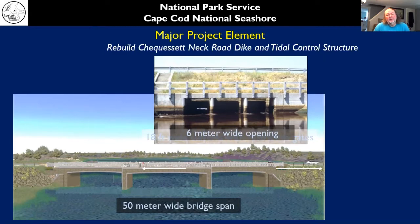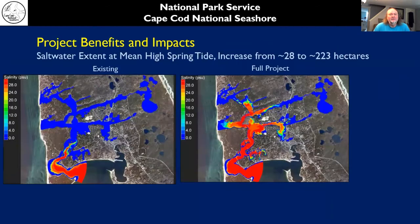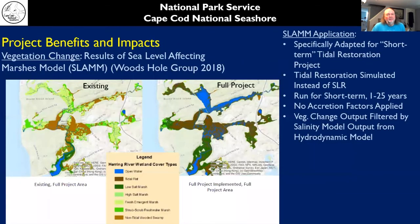So we have about a 6 meter wide opening currently that will be replaced by this bridge with about a 50 meter opening, wide enough to allow normal natural tide flow. And when this is open, we expect about an order of magnitude increase in the area of intertidal salt marsh habitat, from about 28 to 220 or so hectares, as salinity and tide range is reintroduced. And with that will come a pretty dramatic change in vegetation, which is driving a lot of the interest in these carbon fluxes that we've been measuring and are interested in.